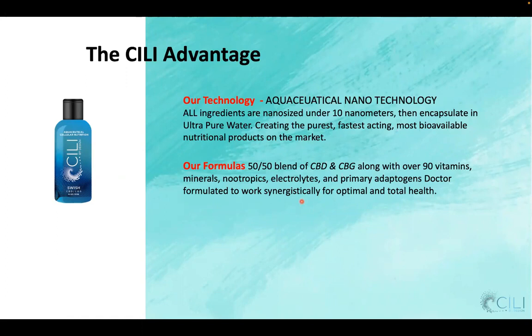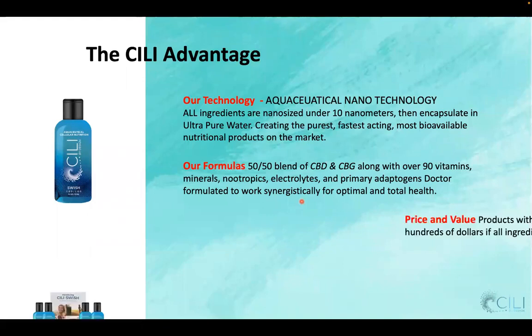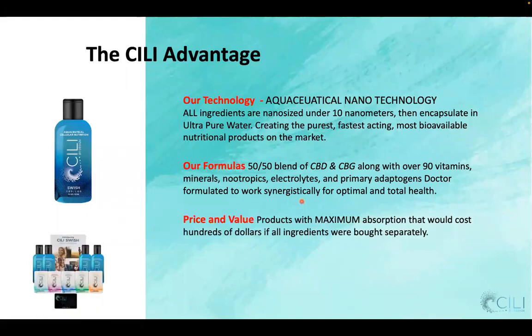And I just gave you a little snippet of what these things are doing together. What if we covered every ingredient? Maybe down the road, I'll tell you about those minerals that we got. That right there alone is a conversation worth having, right? So thirdly is the price and the value, right? Products with maximum absorption that would cost hundreds of dollars if all ingredients were bought separately. That's what I just shared with you, right? I just kind of went over that with you. I got a little ahead of this portion here, but this is one of the things.